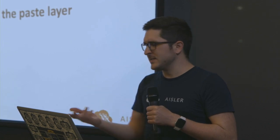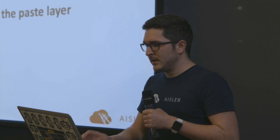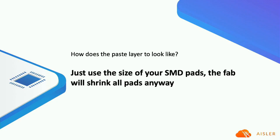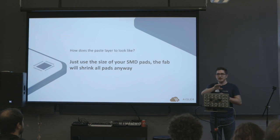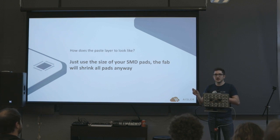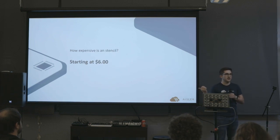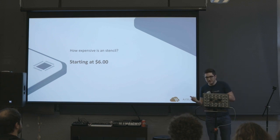I would skip this one, because every EDA tool nowadays supports the paste layer. Something which people ask me is, how should I modify the cutout in the stencil compared to the SMD pad? Please don't modify at all, because usually the stencil factory takes over, like shrinking the pads a bit. And most of the time, this works out pretty well. For us at ISLO, stencil starts at $6, so I would give it a try.